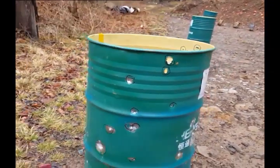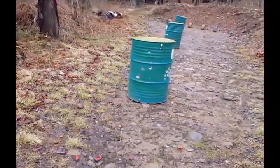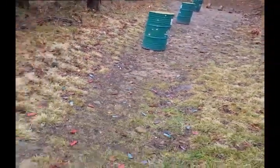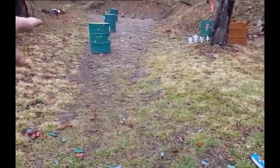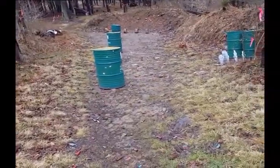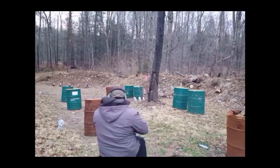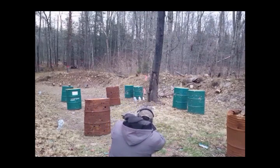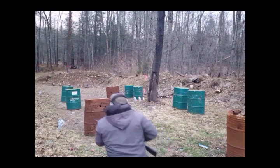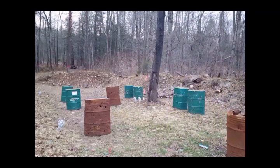Okay, when I shot this with double-aught buckshot, same exact test, the buckshot came through the first barrel, blew a hole through that, blew a hole through the back side of it, hit that second barrel, and I had very minimal penetration on that. That was a lot more clear. I can see what happened.